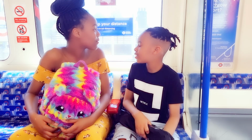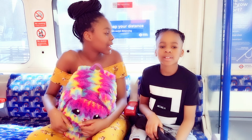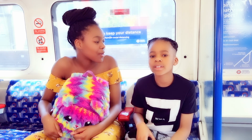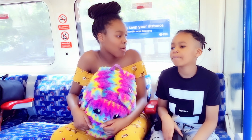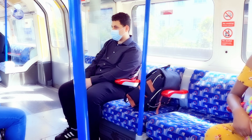Yes, my kids were checking out the window every few seconds. They'd look at the tracks, they'd look at the window, and they were really enjoying the ride because they haven't been on a train ride for a long time. So today was actually a very fun day for them.